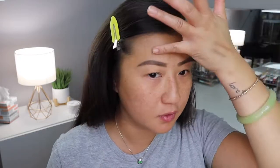I still feel like I need to sharpen this with concealer just to shape it, but I don't know if it's this formulation or just something that you're trying for the first time, but I feel like I'm having a pretty good brow day. What do you guys think?